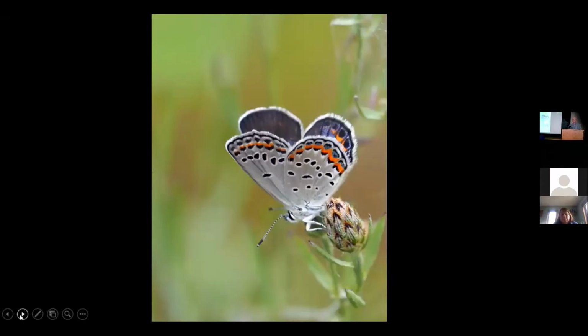This is a Karner blue butterfly. I know it's not a bird. But the host plant for the Karner blue butterfly is wild lupine. That's the only plant that the caterpillar will eat. And the wastewater has several good areas of wild lupine. And it has a very good population of the Karner blue butterfly.